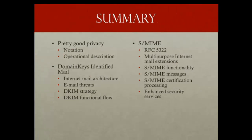Summary: Pretty Good Privacy, DomainKeys Identified Mail, and S/MIME. We've covered it all, so we are really good at security with email.